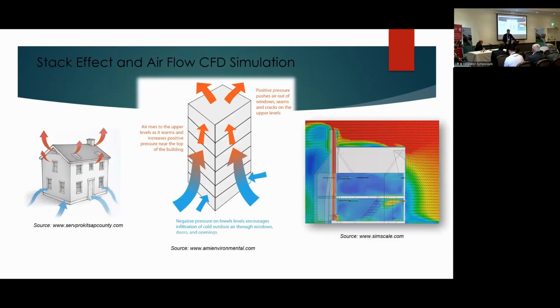Just briefly, to elaborate on my last point about the stack effect, for those of you who are familiar with it, it's a phenomenon which occurs in a tall space, for example a staircase shaft, or in this case a lift shaft. This phenomenon was one of the reasons the actual research was instigated. It was one of the reasons we wanted to work on the project itself.